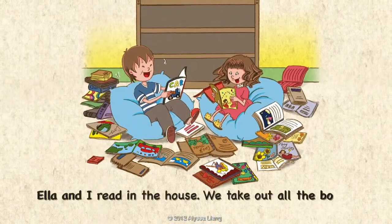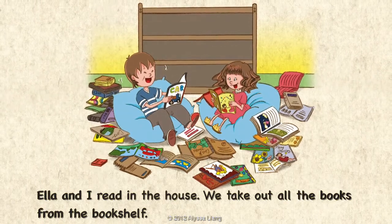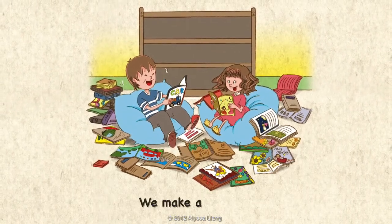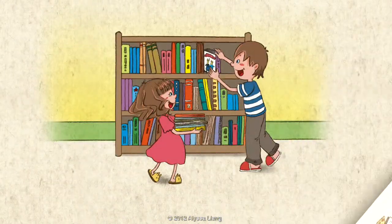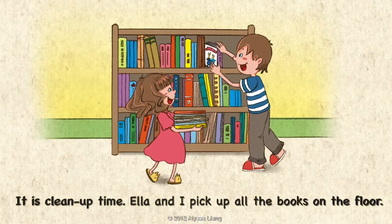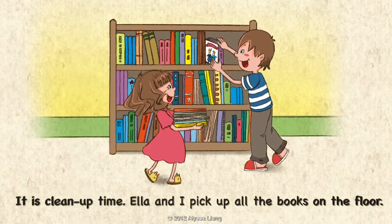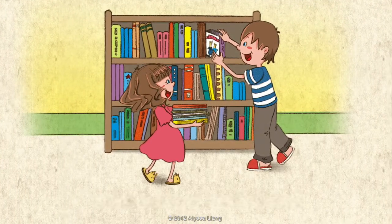Ella and I read in the house. We take out all the books from the bookshelf. We make a big mess. It is clean-up time. Ella and I pick up all the books on the floor. We put them back on the bookshelf.